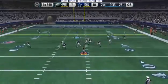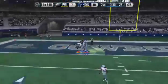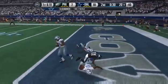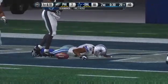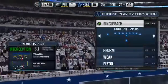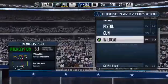They'll hike it to him out of the shotgun. Looking to go deep. That ball has been picked off. Touchback now as the ball comes out to the 20. Nice job of the defense that time. In position, they read the quarterback's eyes, and it led to an interception.